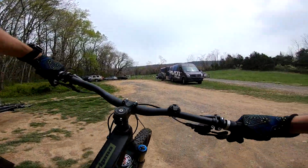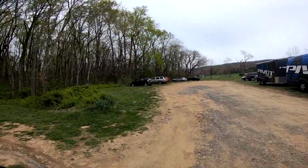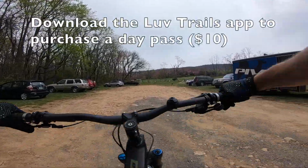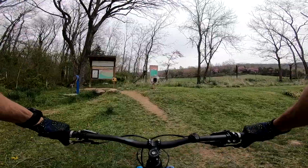To clarify, these trails are on the western slope, the western side of the Massanutten Peak Mountain, and is on private property where you have to purchase a trail pass, and this is separate and different from the Massanutten Resort trails on the other side of the mountain.